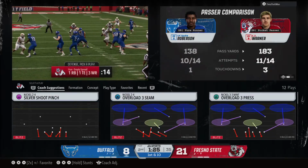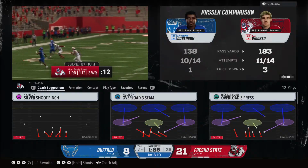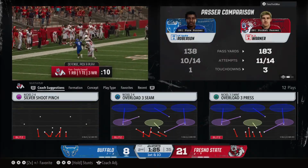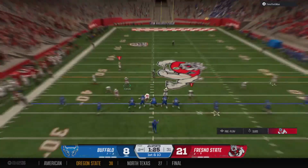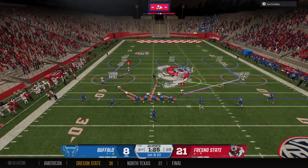Yeah, and he runs a quick out route, and this is a timing route. Quarterback has to trust him, throw him the football. You can tell they've thrown this a time or two. Nice job, nice success. They've got it at the 37. It's 1st and 10.